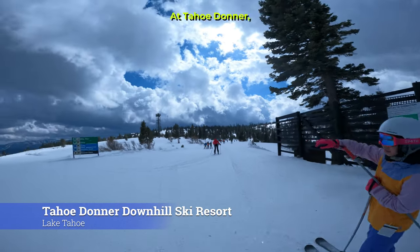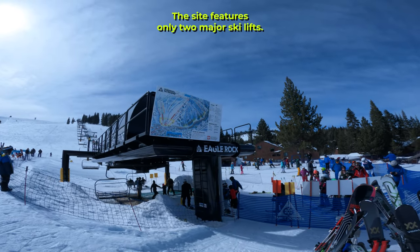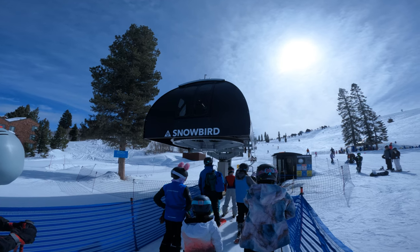At Tahoe Donner, visitors can enjoy skiing on various runs in different ski levels. The site features only two major ski lifts.